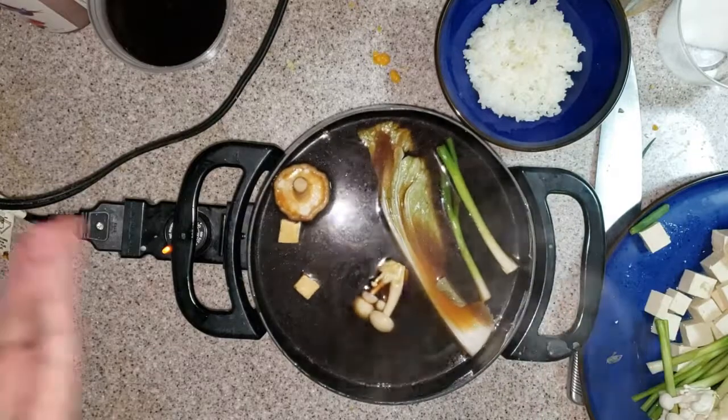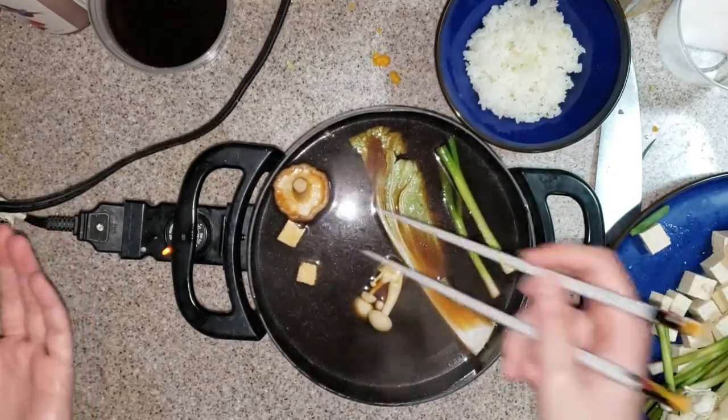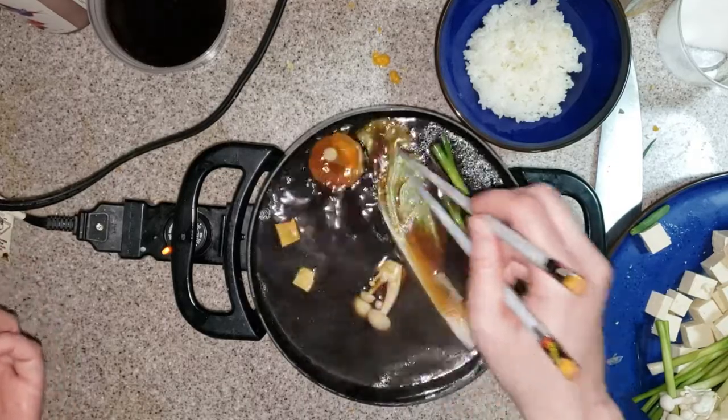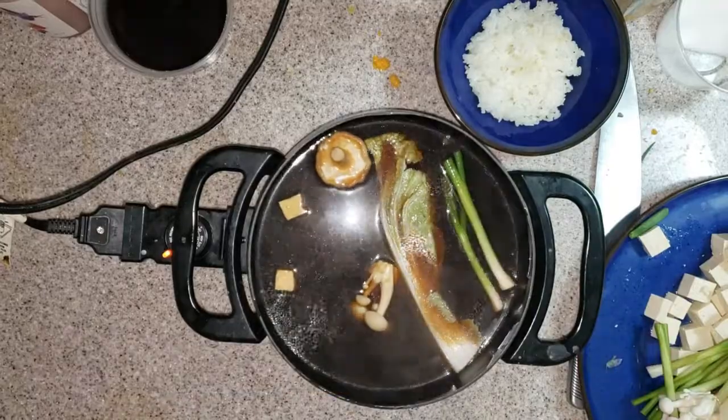So this is sukiyaki, homemade sukiyaki. I hope you give it a try, and I hope you enjoy it. I'm gonna go have dinner, and then we'll come back with dessert.